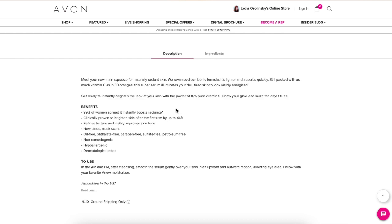Instantly brightens, and it's 10% pure vitamin C. I'm also looking at the benefits, and these are all things that you can use when people are curious about a product. Look, 99% of women agreed it instantly boosts radiance, clinically proven to brighten skin after the first use by up to 44%, refines texture, visibly improves skin tone, citrus scent, oil-free, lots of great stuff. You can also see how to use it here: in the morning and the evening, after cleansing, smooth the serum gently over your skin in an upward and outward motion, and don't put it on your eyes. And it goes before your favorite moisturizer.